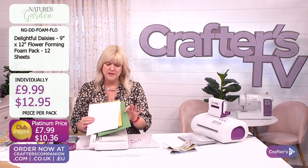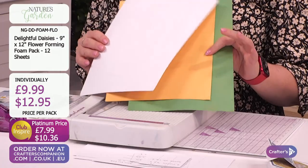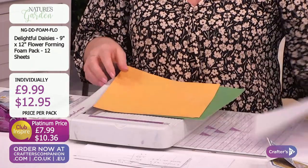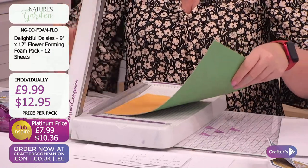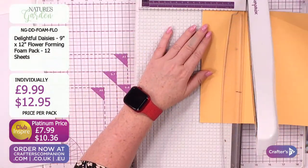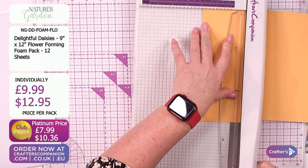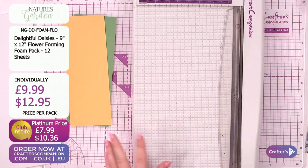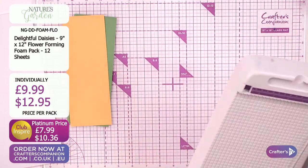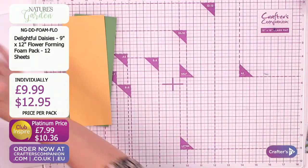I'm just taking some yellow, some green, and some white cardstock, okay? Now I'm just going to trim my yellow and green down to 3 inches. So just down to 3 inches, and the only reason is so I can fit these through my mini. So the rest of your pieces can be saved for another time.